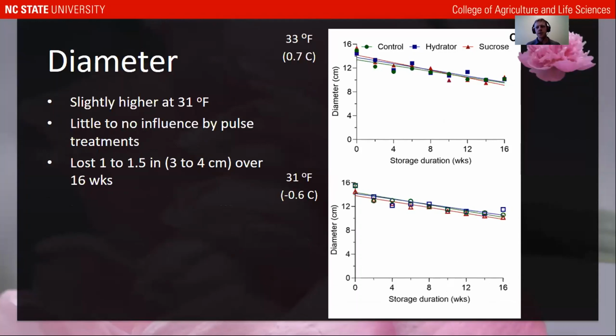Diameter, as I said, that decreased in last experiment, but it was a little bit higher, again at 31 degrees Fahrenheit, and we lost about 1 to 1.5 inches in diameter over that 16 weeks. So that's something to keep in mind, that even though you have a flower that has a potentially good vase life after that amount of time, it's going to be lesser in quality.